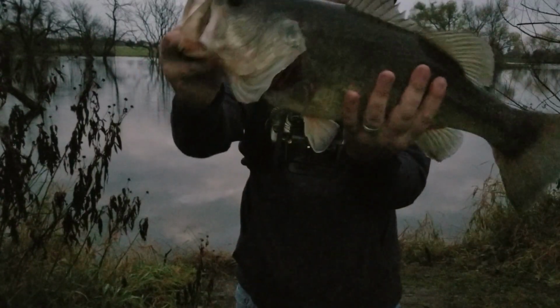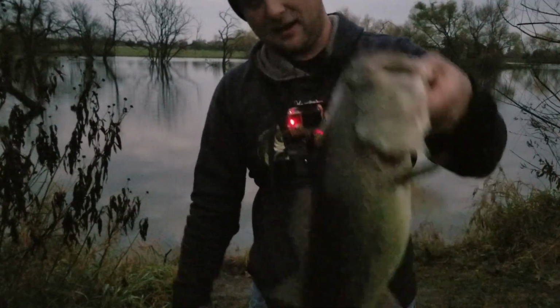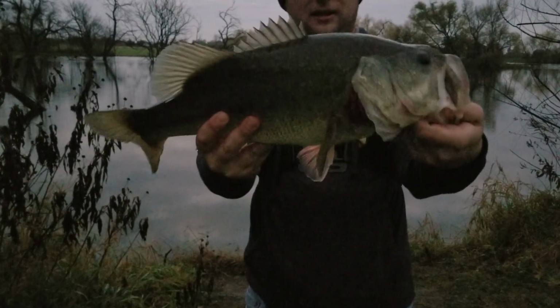This thing goes every bit of 5 pounds. Every bit of 5 pounds. Look at this beast. This has got to be probably the biggest bass I've ever caught in this lake. This is a pig, people.